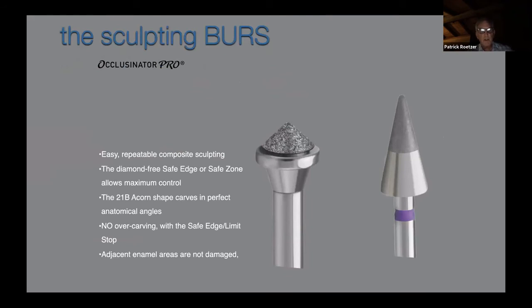So this is what we're talking about. Easy composite sculpting. You got that diamond-free safe edge or the safe zone that allows maximum control. That 21B shape is going to carve perfect anatomical angles. You can't overcarve with the safe edge or the limit stop, and the adjacent enamel areas aren't damaged. So you got 50 micron diamond on the acorn. You got a limit stop here. It's also a safe edge or zone if you bump into enamel. There's a safe zone on the 15 micron finishing Christmas tree.